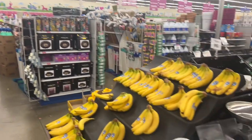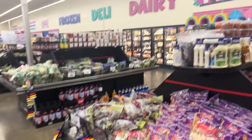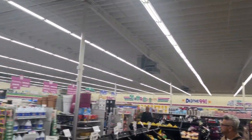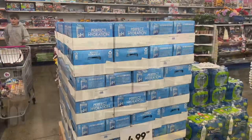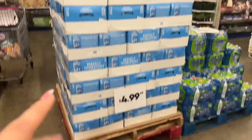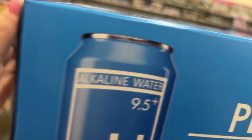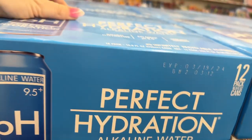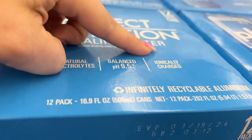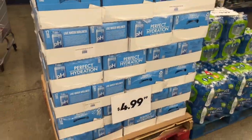Look at the store. I don't want to invade anybody's privacy, but here, look at that. It is like a huge, huge, huge store. Okay, so Perfect Hydration Alkaline Water, $4.99 for a 12 pack. This is good stuff. Natural electrolytes, balanced pH 9.5, ionically charged. So they have that here as well. It's a new item. Never seen it.